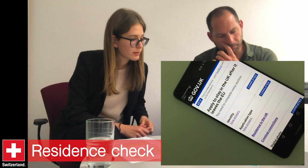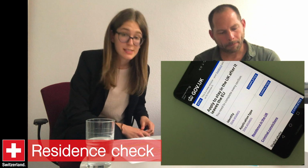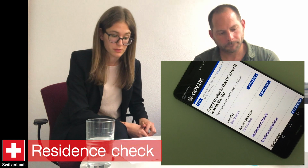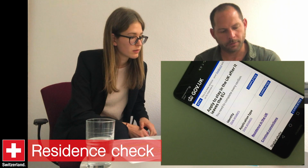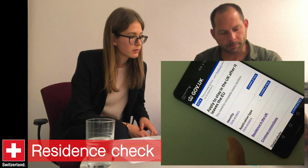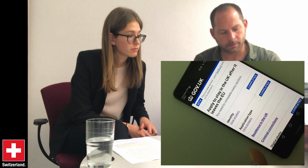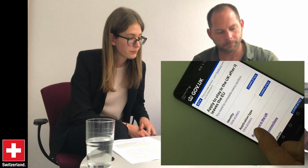Okay, great. So the next step is the residence check. So that's the second big part of the application. It's quite good. It shows you apply for stay in the UK after leave the EU. It says the different steps. Identity completed. Application type completed as well. So it shows you clearly to go to residence in UK. Yeah. I press this one.